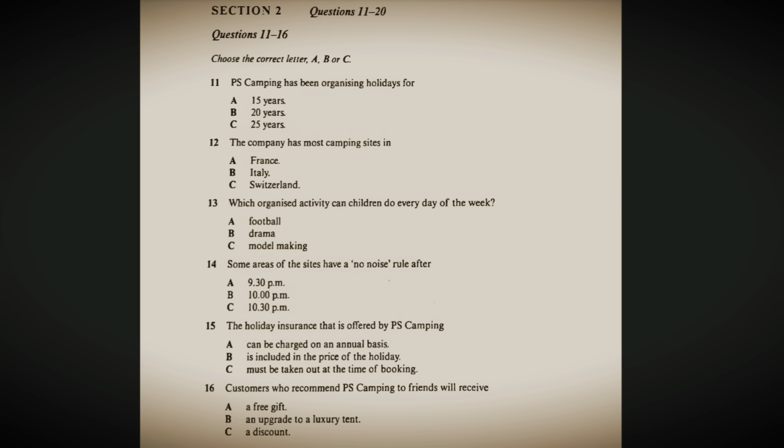In the afternoon, there's a different art activity for each day of the week, including a poster competition or model making. What's more, our sites are truly child-friendly, and with this in mind, we operate a no-noise rule in the evenings. Children's evening activities usually finish at 9:30 or occasionally 10, and from 10:30 holidaymakers are expected to be quiet in the areas where there are tents.